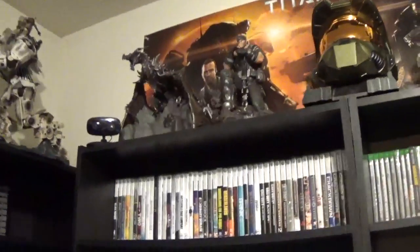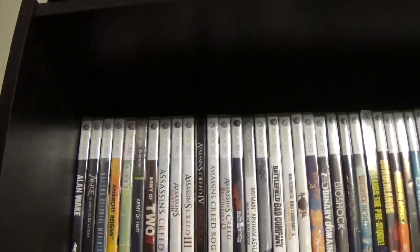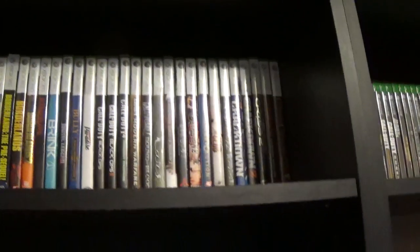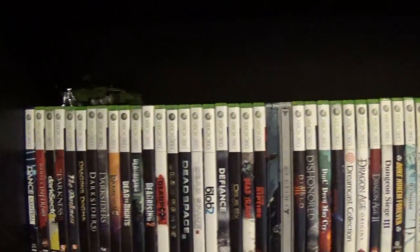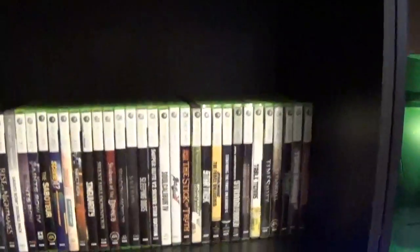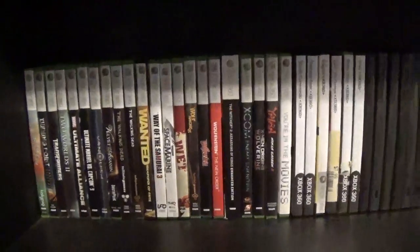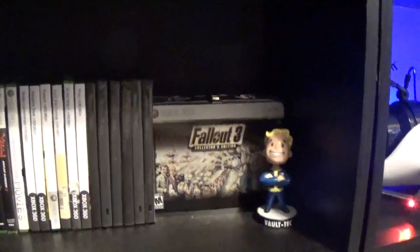Coming back over here, there is my 360 collection. And then finally, Fallout 3 Collector Edition. And who's not excited for the new Fallout game that's coming out?